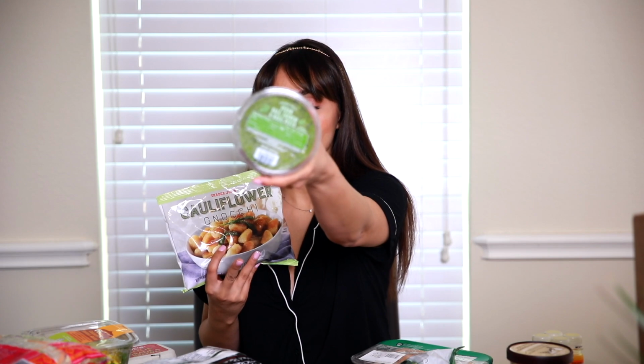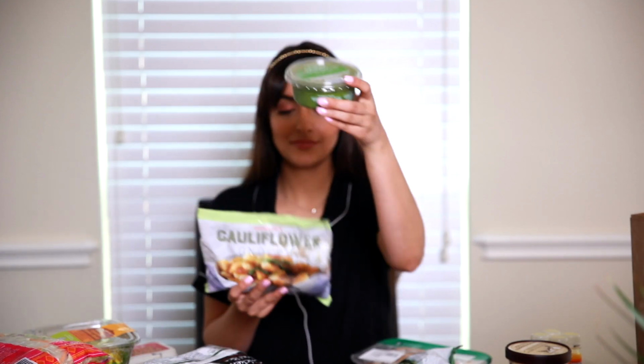Quick tip for the gnocchi, just put it on a pan and saute it with a teeny tiny bit of oil until it gets a little brown, and then you're good to go. That's how we make it. Tastes wonderful. And we also mix it with the kale pesto sauce, which is here. Look for this, grab 100.